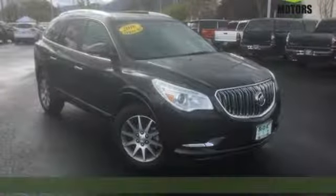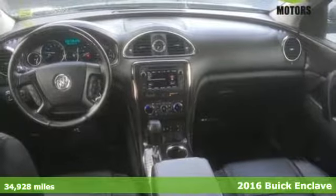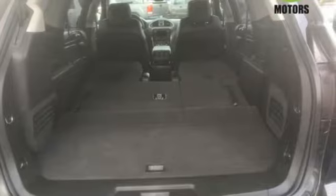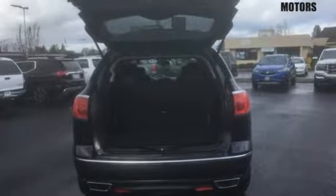It's a 2016 Buick Enclave. Underneath the eye-catching exterior of this Enclave lies more space than you'd expect from such a fluid design. Three rows of seating and generous storage await, all while still feeling open. The quiet tuning reduces cabin noise.